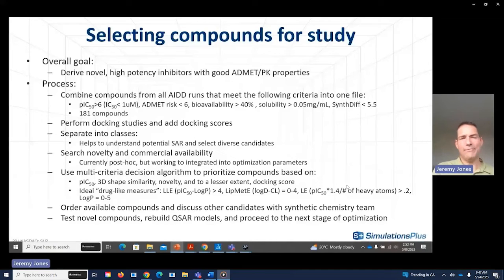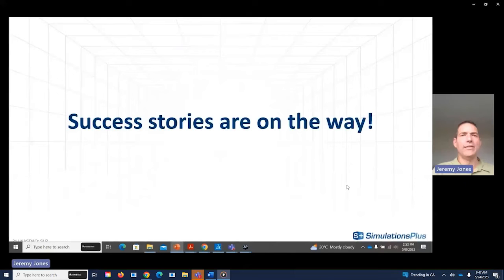When you have compiled this list, for instance, I put a lot of weight on predicted pIC50, the 3D shape similarity, and novelty, and to a lesser extent the docking score. We calculate additional drug-like measures that are common in medicinal chemistry: the lipophilic ligand efficiency, the lipophilic metabolic efficiency, the ligand efficiency, and logP. I used those to help me decide which ones to focus on. And then you order the available compounds or discuss the other candidates with your synthetic chemistry team. Order them, synthesize them, test them, and ideally you'd go back, modify and rebuild and improve your QSAR models, and proceed to the next stage of optimization.